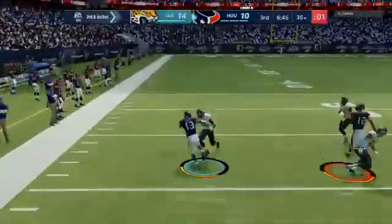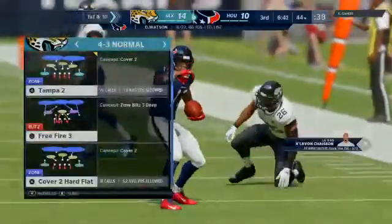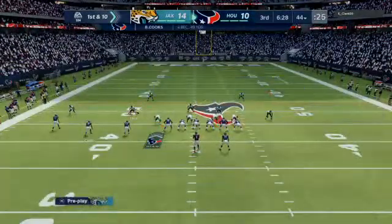That's out to the left and complete. And he's going to have a first down as he's brought down at the 44-yard line. It's a first down, his 4th catch of the game after having 3 in the first half.